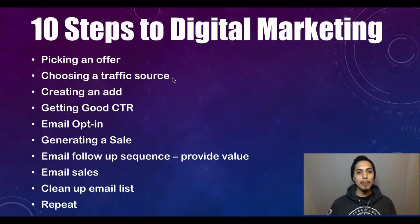Now, step number three, creating an ad. So when it comes to creating an ad, there's a few different things we're doing here. We're creating an ad on Facebook, creating an ad on Google, whatever traffic source you are choosing. Make sure you are going by their guidelines. You don't want to get your account suspended or be completely kicked out of a marketing network by accidentally breaking the rules.